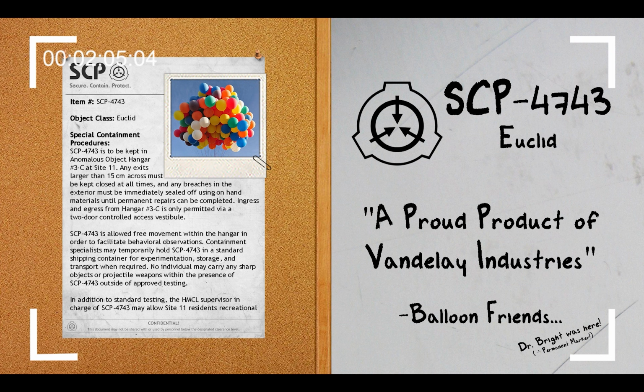SCP-4743 instances are able to alter their buoyancy through currently unknown means, as well as generate ionic wind by anomalously manipulating electrostatic forces for propulsion. Despite a lack of apparent sensory mechanisms, SCP-4743 has proven responsive to light, heat, physical contact, electricity, and especially sound.